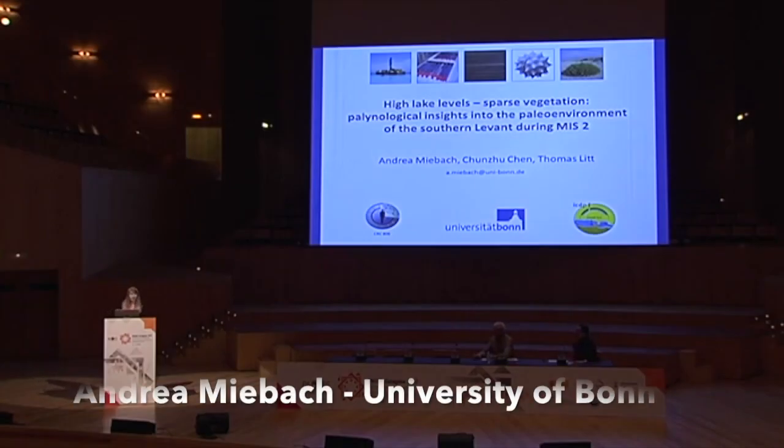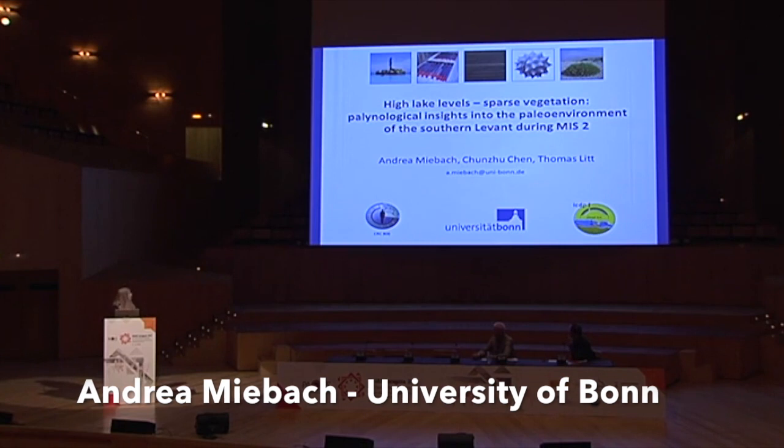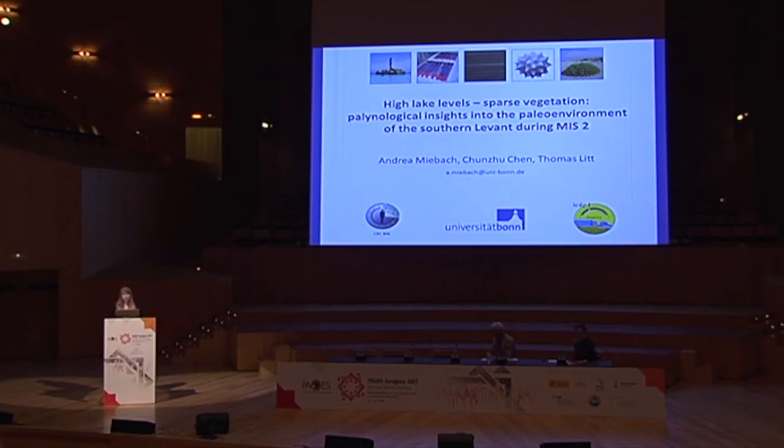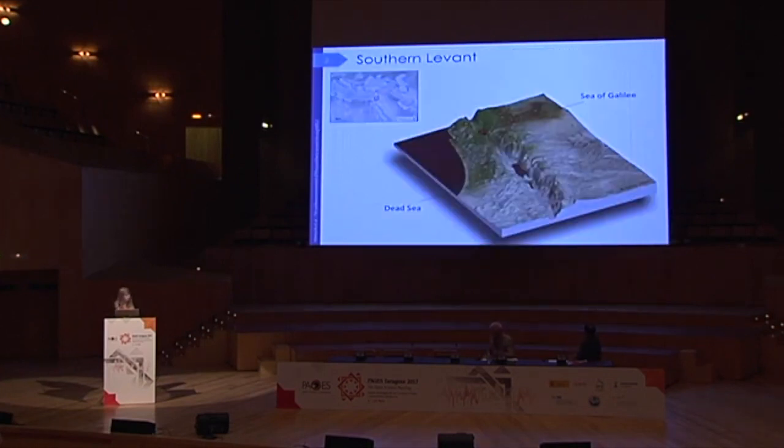Yeah, I'd like to talk today about the paleovegetation and paleoclimate of the southern Levant during marine isotope stage 2. And this project was a part of my PhD studies, but it's still an ongoing project. So our working area is the southern Levant, which is situated in the southeastern Mediterranean region. And as you can see on this map here, the southern Levant is characterized by a steep topography. And there are two large water bodies, the Sea of Galilee and also the Dead Sea. Both are connected via the Jordan River.